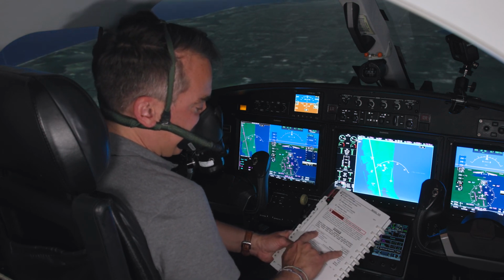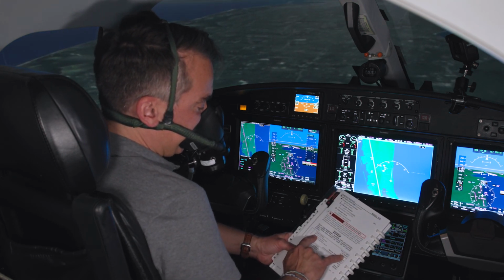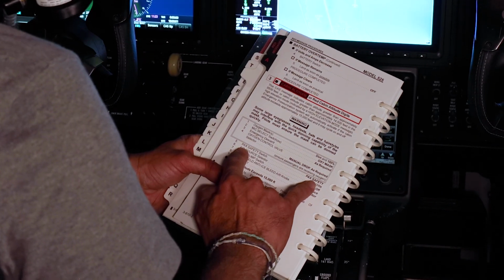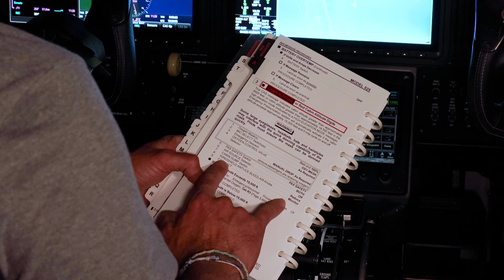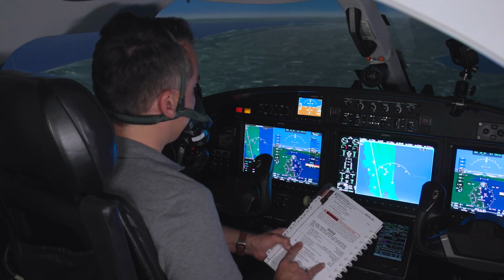On my checklist, I'm going to confirm I've done my memory items. And then I'm going to deliberately take the actions as spelled out in the emergency procedure. Remember, during an emergency is no time to improvise. Follow the memory items, follow the checklist. In the case of a cabin altitude, get the mask on immediately. That doesn't matter at 10,000 feet or 40,000 feet. Get the mask on, complete the memory items, follow the checklist.